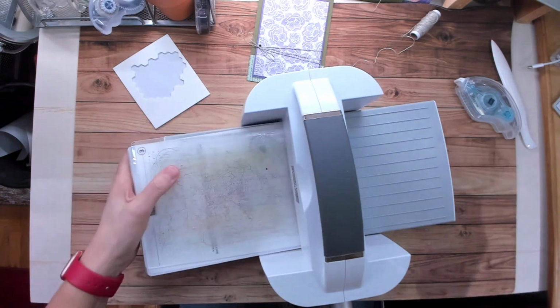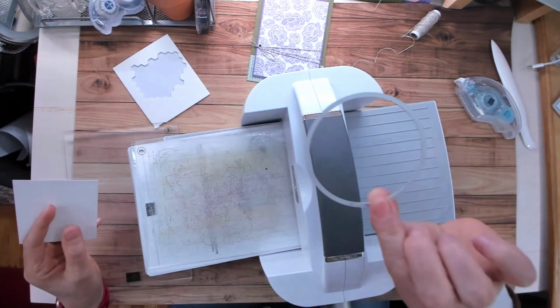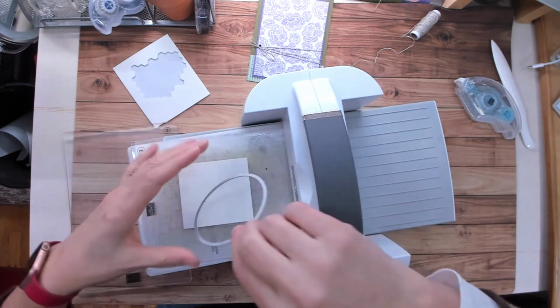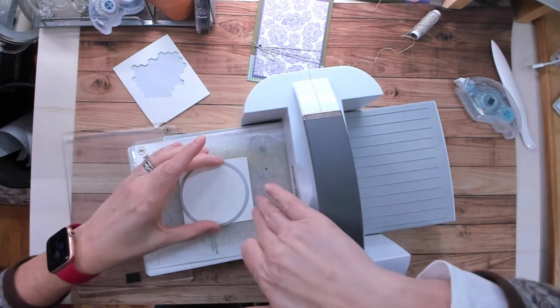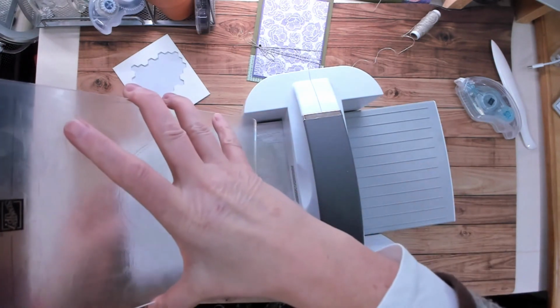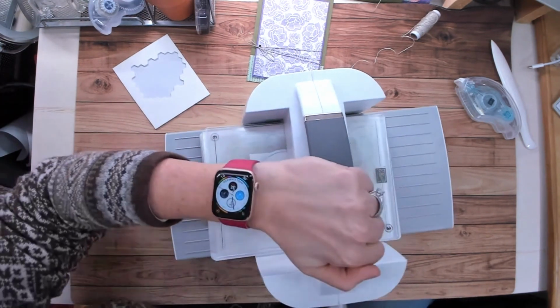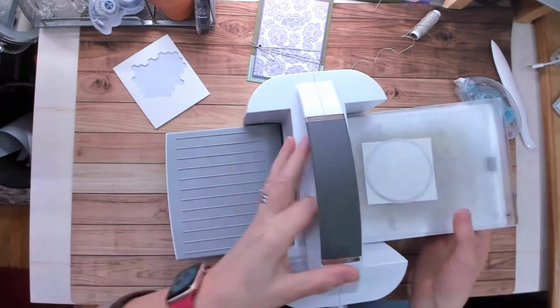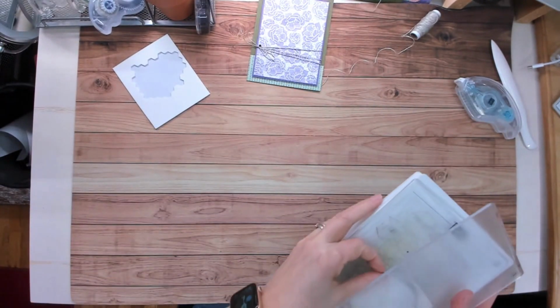Crazy cold. All right, so I got the big boss out. I've got the largest circle from the layering circle dies, and I'm going to stick that on here. Send that through. Put my big boss back. Oh, I'm probably going to need him again.